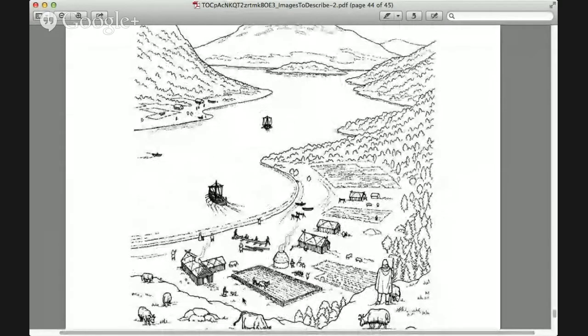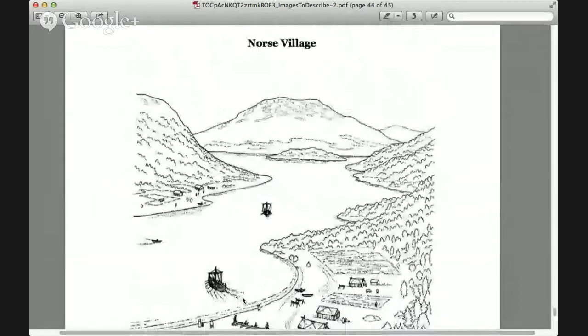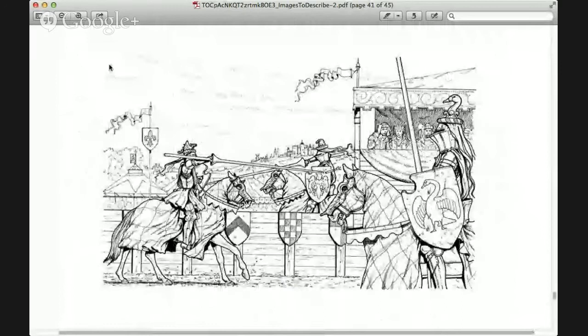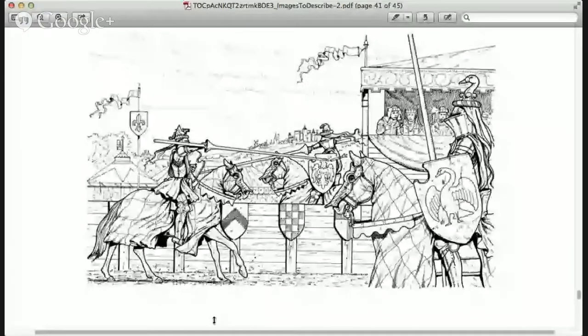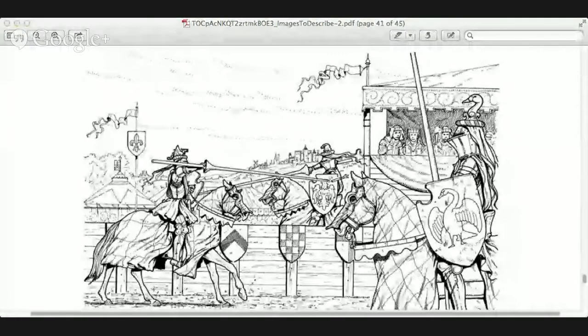Well, this one is not very exciting, maybe. I think there's one more medieval. Okay, here we go. Now we have a medieval tournament. Maybe you've seen this in the movies. Like Game of Thrones. Yeah, exactly. So, Idan, go ahead. What do you see?